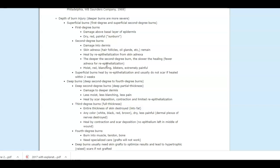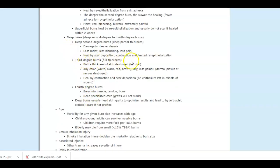The next classification is the deep burns, which range from deep second degree to fourth degree burns. Deep second degree is also called deep partial thickness. Depending on the literature you're using, these can have different names. There is damage to the deeper skin, less moist, less blanching, and less pain. It heals by scar deposition, contraction, and limited re-epithelialization. Then third degree burn, which is full thickness, means the entire thickness of the skin is destroyed into fat, in any color: white, black, red, or brown. It is dry, less painful, and the dermal plexus is destroyed. It heals by contraction and scar deposition because no epithelium is left in the middle of the wound.